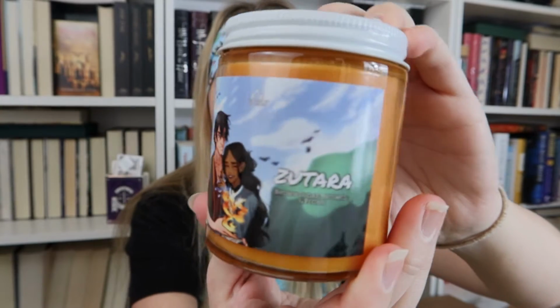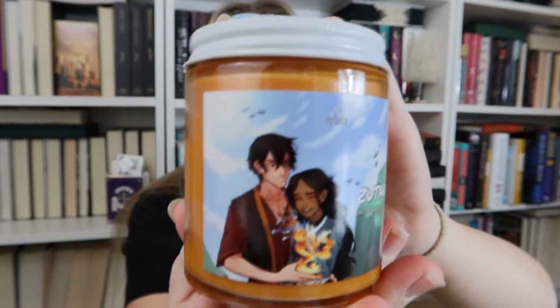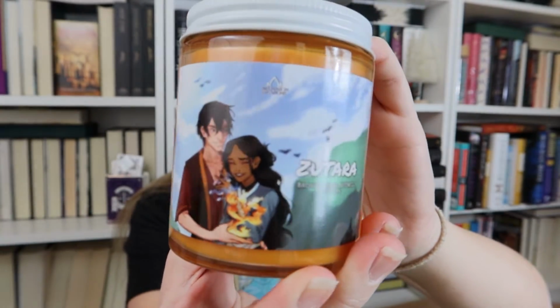Oh, it's Zutara! Okay, so here is what the label looks like. And then it smells of brown sugar, nutmeg, and pecan. Oh, that is a wonderful scent. Oh my gosh, that smells amazing.